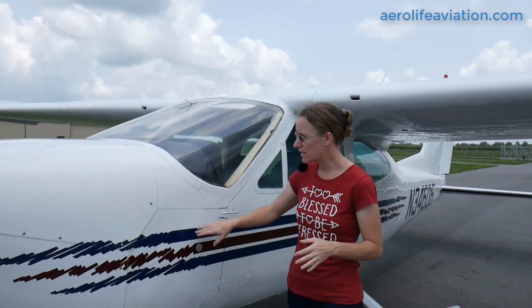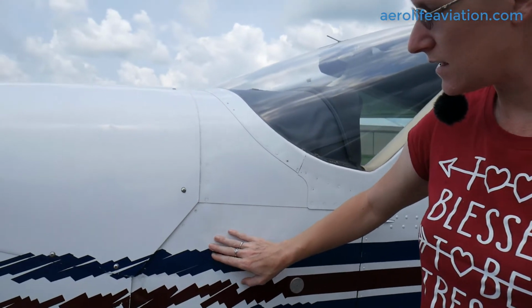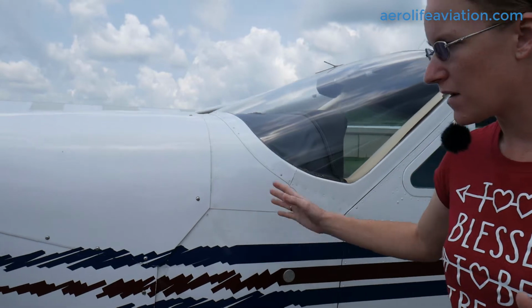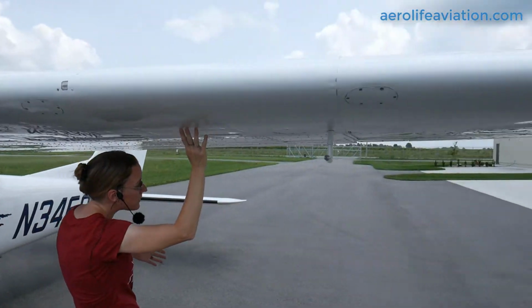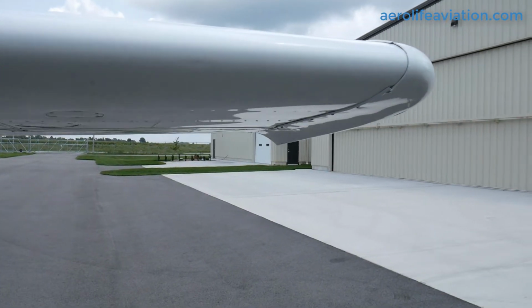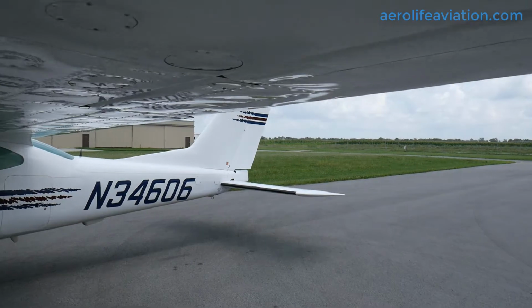Up here on the front, there is a small little section that's got just a little bit of a ding in it that you'll notice. Other than that, if you take a look at the wings and everything, pretty nice condition. Paint is in really nice good shape. The lights and everything like that.